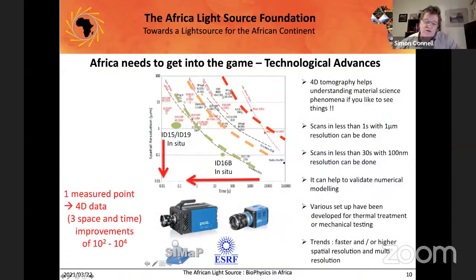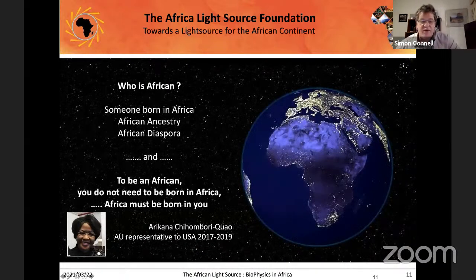Now, this is just to show you that with these advances in detectors, when you add the two together with this factor of up to 10 to the 4 improvement, you then find that you can do 4D or even 5D measurements. So the three of space, and then you can get time in there as well, and some other parameter could be energy, which tags a species or who knows what. But ultimately, there can be 5D data acquisition. In actual fact, it transforms many, many fields. And so it shows you that Africa really needs to get in on this game.